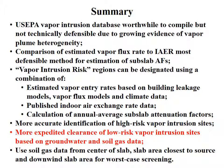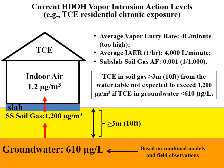Either that, or if you look in more detail, you might want to move toward the downwind side of a slab. If you're in some place like Hawaii, we have very persistent, say, trade winds during certain parts of the year. Or you could focus on areas of the slab where you suspect a specific source might be located beneath. So that's where you would collect your soil gas samples to evaluate for potential vapor intrusion concerns. Again, those soil gas screening levels will be based on the attenuation factors we just discussed for each one of the regions, along with your target indoor air screening levels.